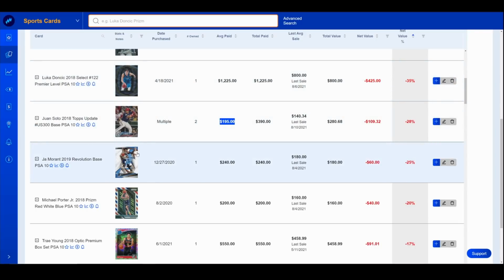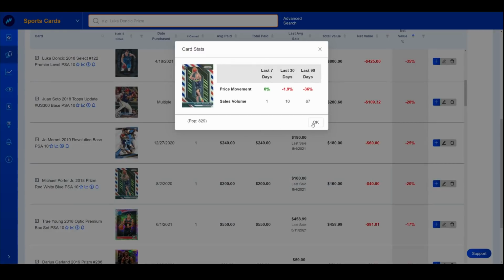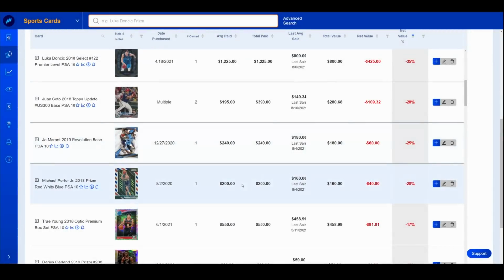Just a couple more here. I don't want this video to be too terribly long. Marant base Revolution. See again, bought right before the season started. Not down too bad on this, 25%. I do like Revolution as a set. It's a nice looking card. Looks cool on the desk. Not mad about it. MPJ, red, white, and blue. This is another case of I got cute. I got greedy. I could have easily sold this card multiple times for probably $100 to $200 profit.